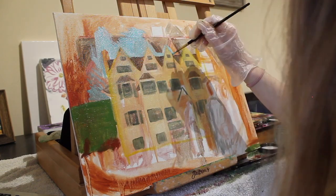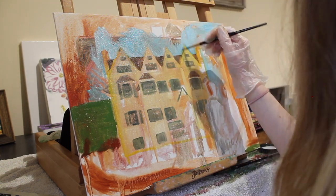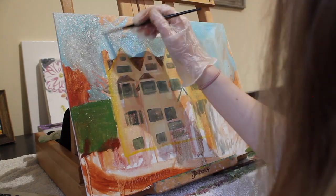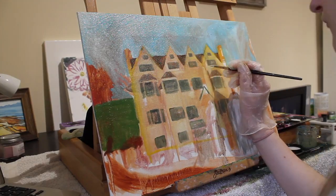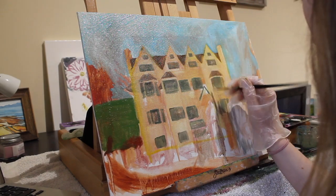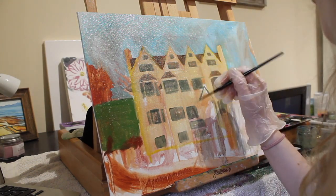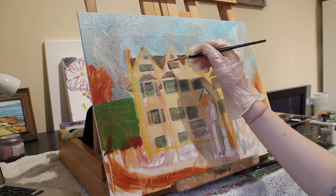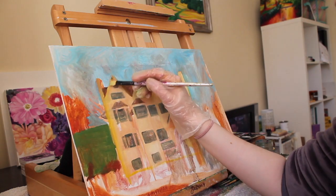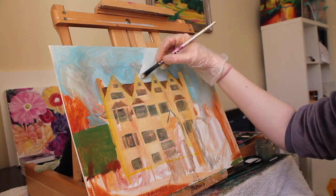After I'd got a rough idea of what I was doing with the building, I then started blocking in the sky surrounding it so that I could get a better idea of what the overall finished background might look like, because before it had been really messy with all the brown underpainting that I had to go over, and it was just a mess. So you can see that I spend a lot of time trying to perfect the angles and the lines of the building.